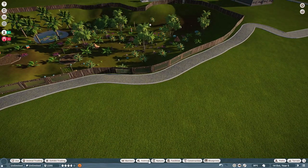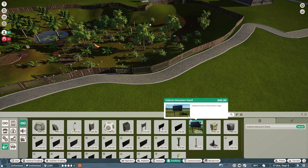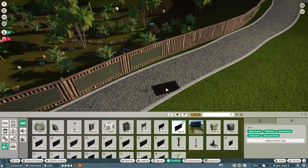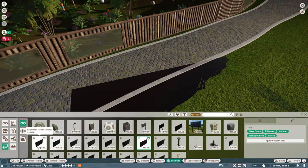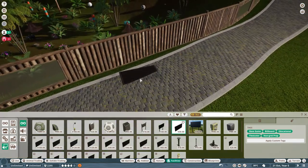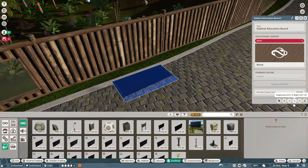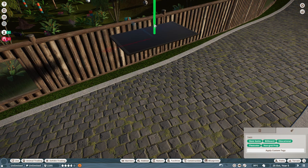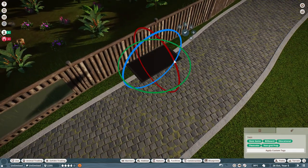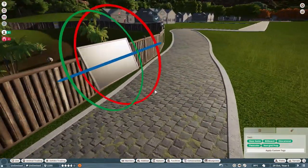Now let's get some signs here. Alright, habitat sign, as you know. I wanna, oh, that's way too big. Alright, let me just move this up a bit. Oh, whoops. Wrong one. Alright. I can't tell if it's upside down or not, so only one way to find out. Hope it's not. Is it? I don't think so. Alright.